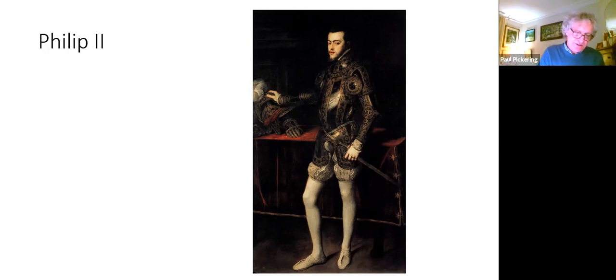Pity Philip as an adolescent receiving this kind of advice on sex from his father. He's only in his teens, about 17. Charles had gone to the Netherlands, so he writes to Philip, having left him in the care of tutors, who were all clerics and humanists, really. But when you look at the Poesie, remember this. This is from The Life of Philip II by Geoffrey Parker.